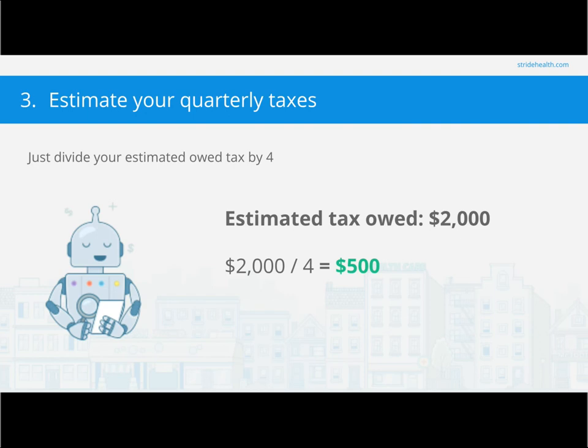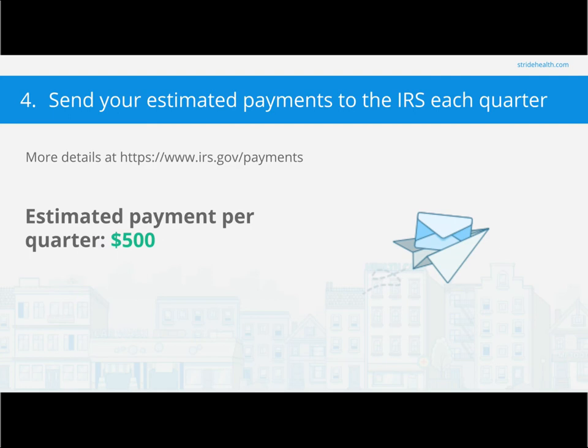So how do we do that? We send your estimated payments to the IRS each quarter. The estimated payment that we've calculated is $500. You would go to the website on the screen here, irs.gov/payments, and it's really easy. You can just click on the Pay My Tax Bill button, and you can send in that payment of $500 every quarter. They'll ask you to fill out a little bit of information about yourself, like your social security number, and then they'll attribute that $500 to your owed tax for you, so that when you go to file your taxes the next year, your debt is essentially already settled, and you won't have to pay anything when you file.